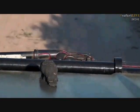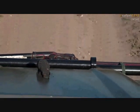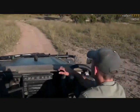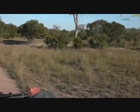Yes, everybody, the special guest creator of the pangolin. And that there is the pangolin on the front of my car, and there shall it remain for the rest of the day. But slightly more entertaining than my pangolin is those beautiful pigs there. Look at the warthogs.